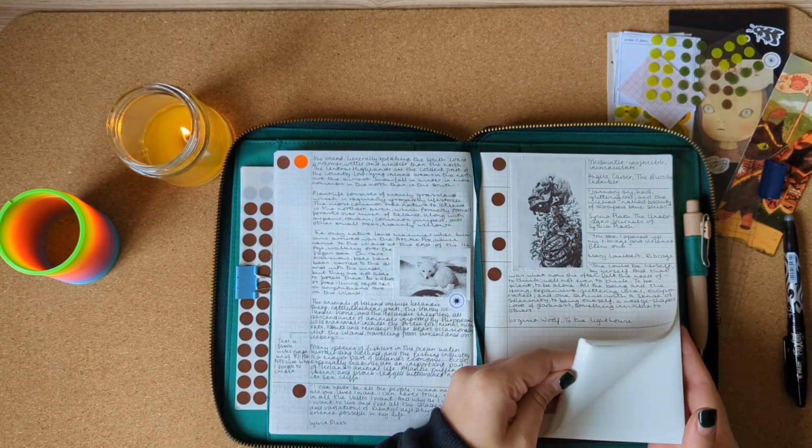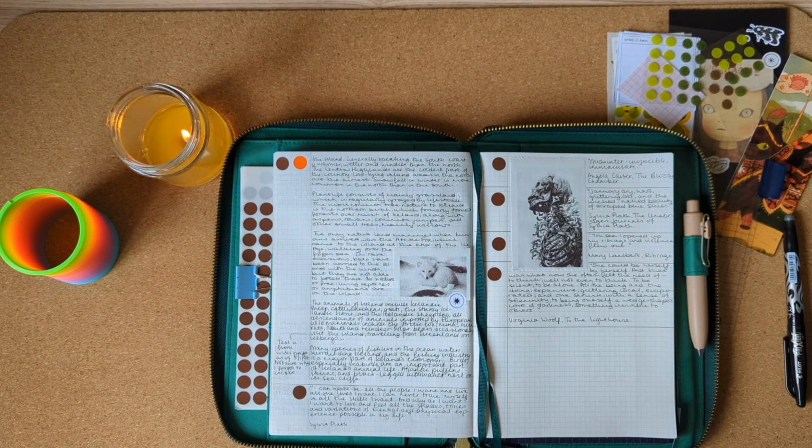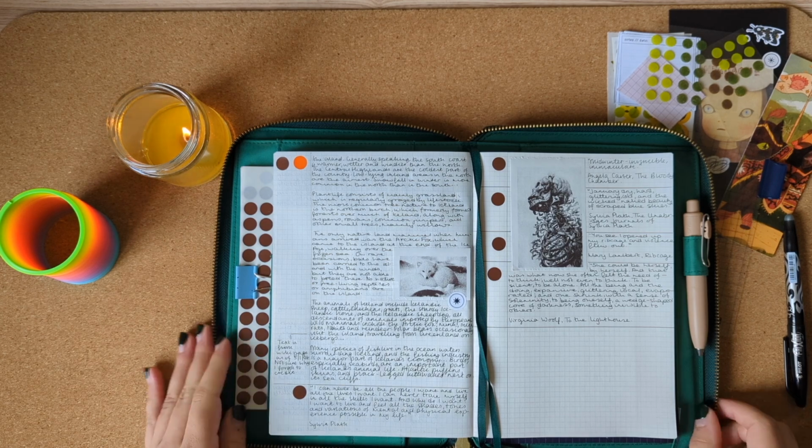I've not done masses so far in January. I was quite poorly at the beginning of the month and have been quite busy with work and so on. So that's that really.